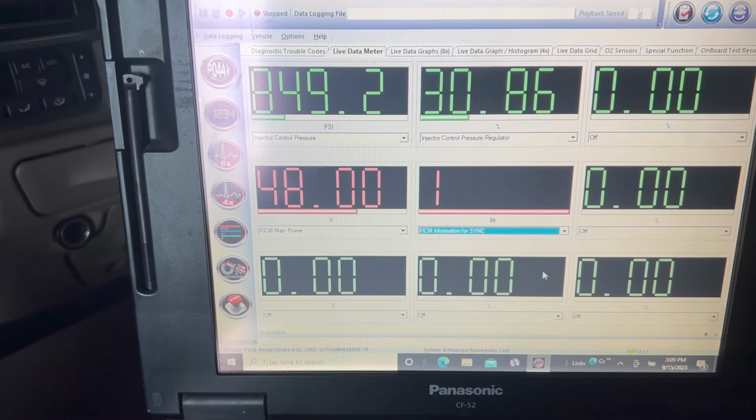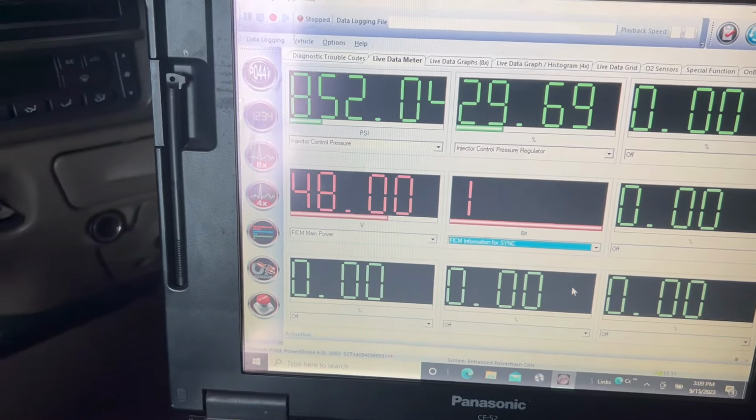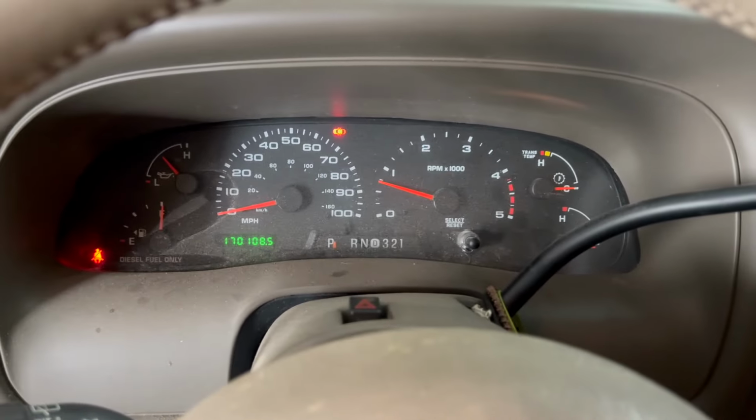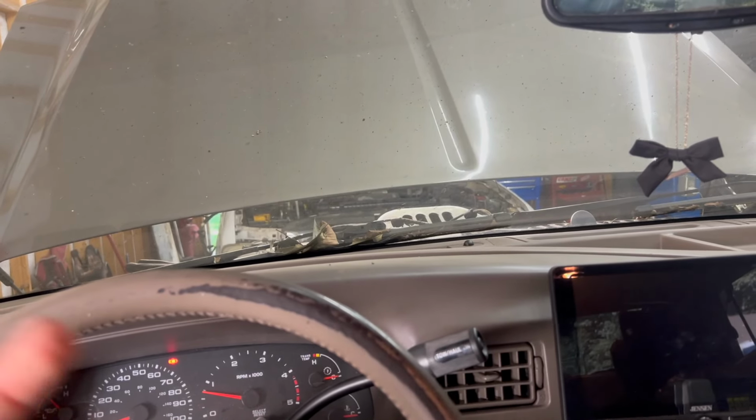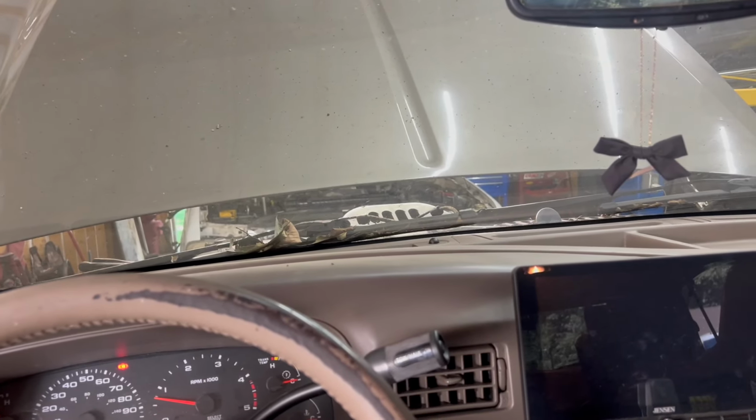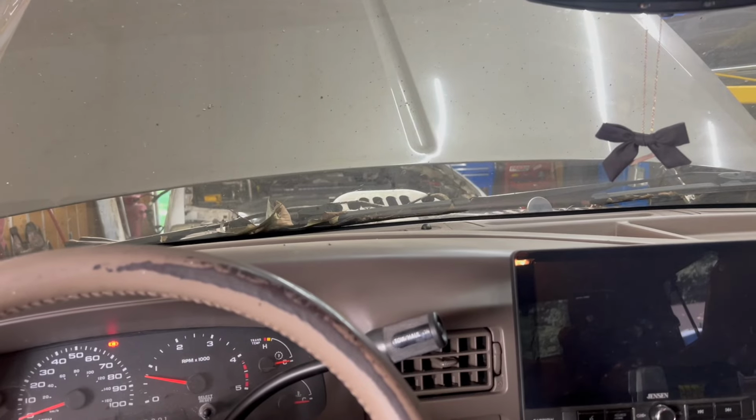There we go. Just one long crank. I'm gonna get out there and we're gonna look everything over, because I don't know if there's maybe something I missed that the previous shop maybe didn't have bolted down or hooked up correctly. So let's go check all that.